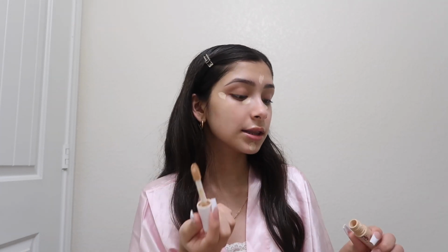I just put this on my forehead, on my chin, and I put this under my eyes. And I think I said this in my last makeup routine, that I like putting this under my eyes like this, because I saw that TikTok trend where you're just more lifted and your makeup just looks so much better. So I'm just gonna go in with the Fair Beige now and just put this on top of the concealer that I have on right now.